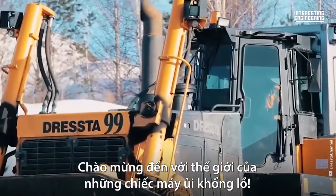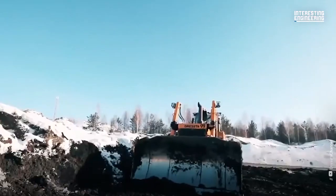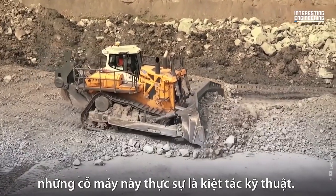Welcome to the world of giant bulldozers. From clearing land to moving massive amounts of earth, these machines are true engineering marvels.